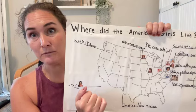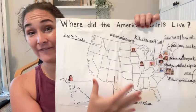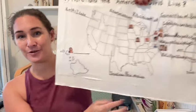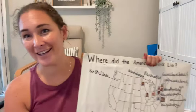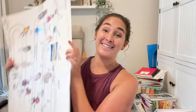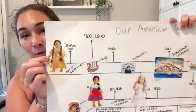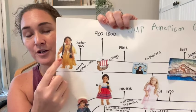I just printed this map off at home, and then I think I printed it on 2 pages and then glued it to poster board to create our little poster, and we kept it up in our school space for the year. And then the other thing we did was create a timeline of American history, and we used, again, more stickers from the sticker book to create a timeline.